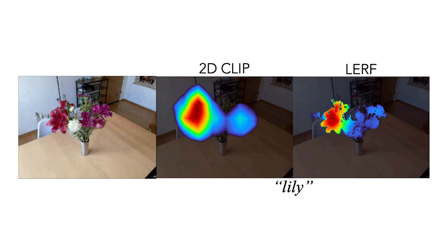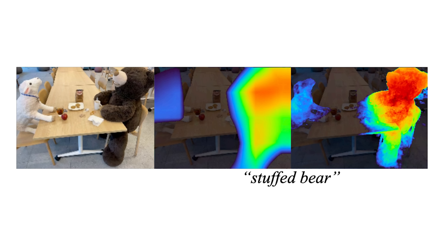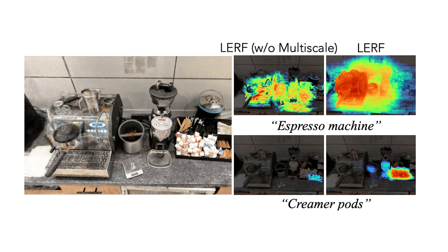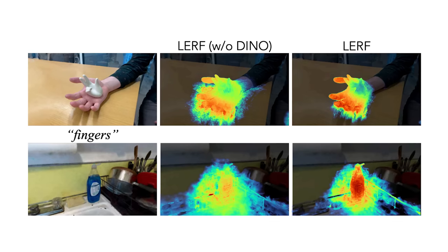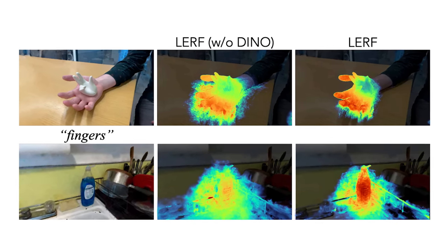So it becomes this 3D CLIP embedding that is robust to occlusion and maintains a highly consistent appearance that can be clearly outlined from any viewing direction where you're searching for the object, while also sprinkling some multi-scale supervision to optimize the CLIP embeddings when used at different scales, and adding DINO regularization to improve object boundaries, as CLIP embeddings in 3D can become messy when some viewing regions are lacking.